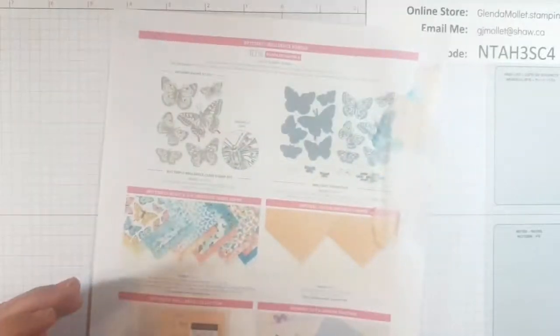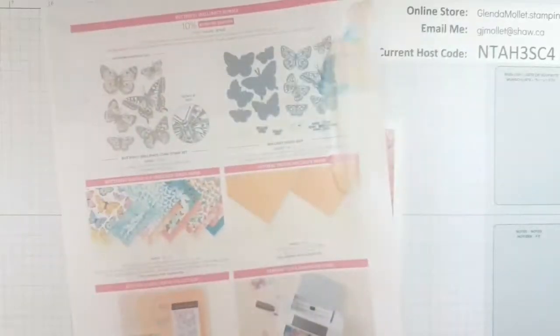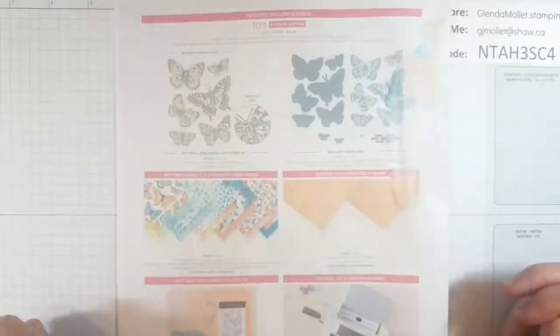Well, there's Holly and Janet and Julie, and hi everybody. Oh, it's so nice to have everybody here. Seems like just yesterday I was busy in my craft room with a room full of people, but it was my team. We had an amazing stamping afternoon yesterday.